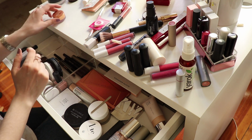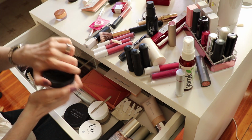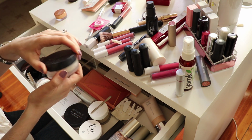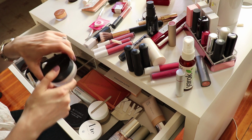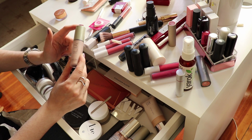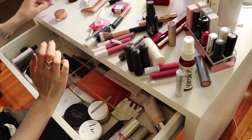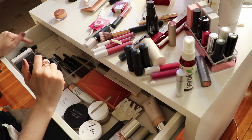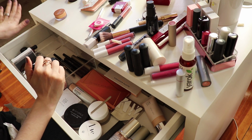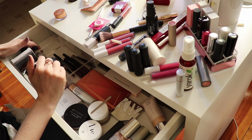Okay, so that means the Au Naturale highlighter in the shade Moon Dust needs to move back to the Alex drawers. Actually, this can move back for a while too. I'll take a break from this one. This is the Ilia Liquid Light Serum Highlighter. Okay, so I think over here what I'm actually gonna do is put some single eyeshadows and liquid eyeshadows. I think that's a good use for this space.